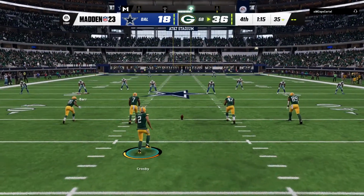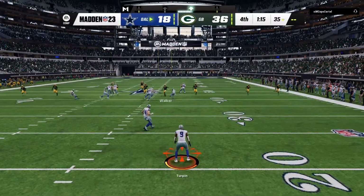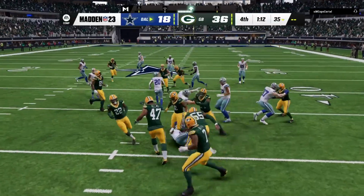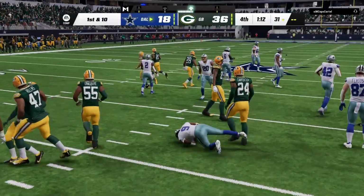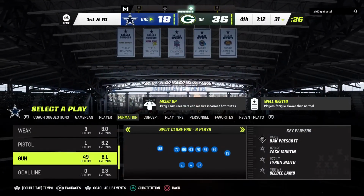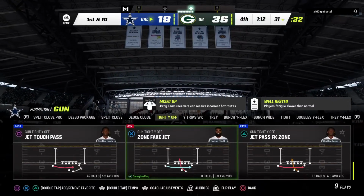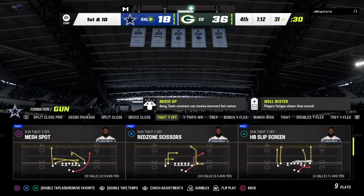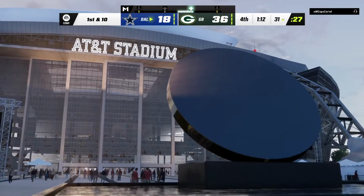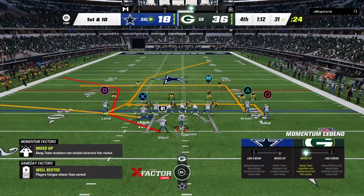After the touchdown, here's Crosby to kick it away. It's a short kick taken out beyond the 20. And they're going to start this drive in pretty good shape up past the 30. The Dallas offense here set to begin the drive.